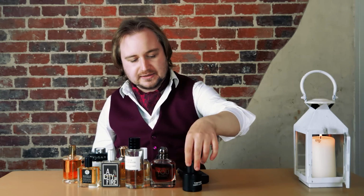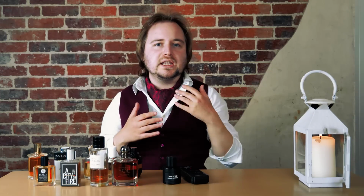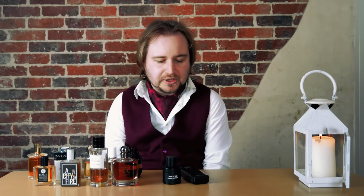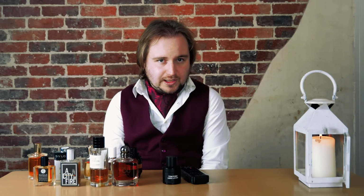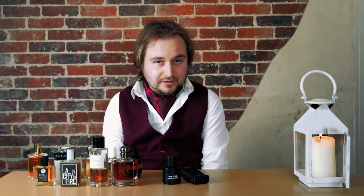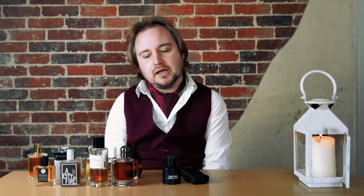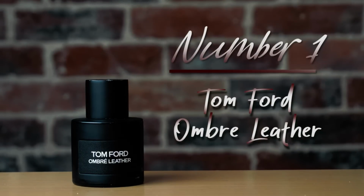But number one is this right here. This is Ombre Leather. I'll just move these away here. Ombre Leather is the fragrance that I've been wearing the most of, easily, by far. There are a number of reasons why. A certain someone that I know really enjoys me wearing this. But it's so simple to wear, so straightforward to wear, and so straightforward in its premise. It's a very clean, masculine leather that smells really solid, really good, and lasts a long time.